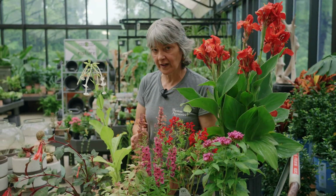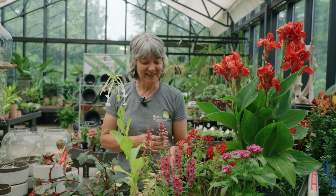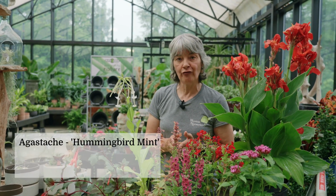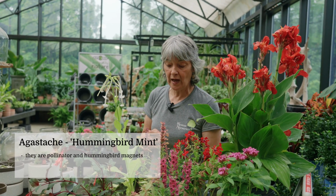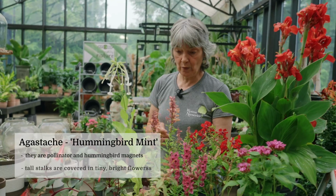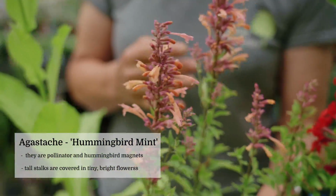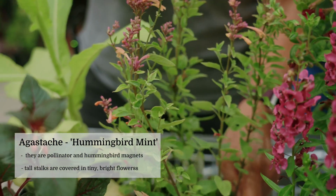I nearly forgot this little baby here. Sorry, because this one is actually a perennial. But this year we have had quite a selection of Hummingbird Mint in our annuals yard as well as down in our perennials. The main difference between them is the size of the pots. So this particular one here is in a 4-inch pot, and it gets its name Hummingbird Mint for obvious reasons. It is also a long bloomer.